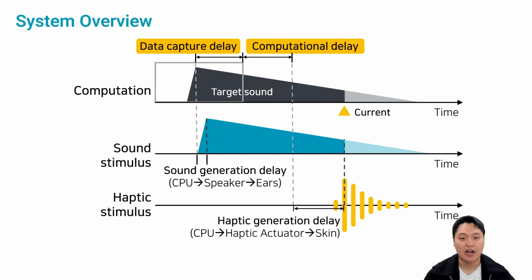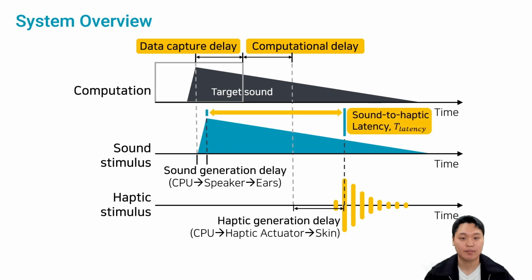If the system decides that the haptic effect is appropriate, then we need to drive the haptic actuator. We cannot ignore the delay caused by physically moving the mass of the actuator, called haptic generation delay. Now, the system has a delay between the sound we hear and the haptic effect. We conducted research by minimizing data capture delay and computation delay, excluding the haptic generation delay, which depends on the hardware.